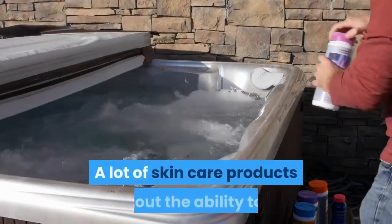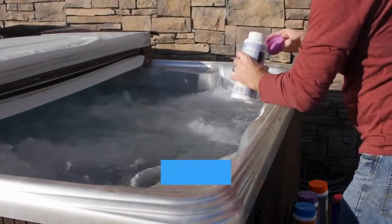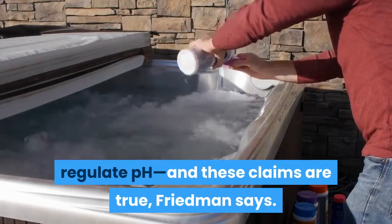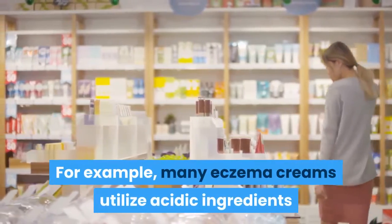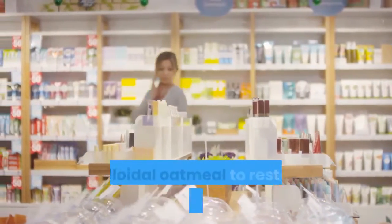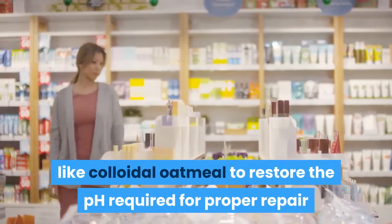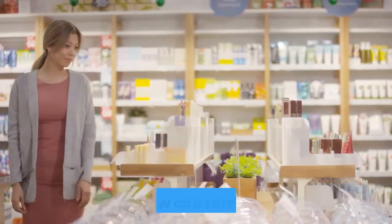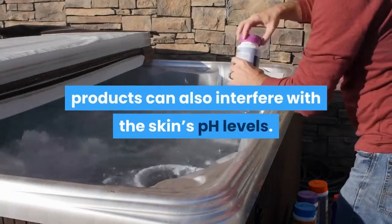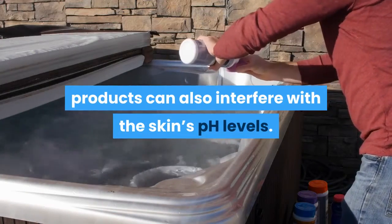A lot of skin care products tout the ability to regulate pH, and these claims are true, Friedman says. For example, many eczema creams utilize acidic ingredients like lactate and urea or buffering agents like colloidal oatmeal to restore the pH required for proper repair and new cell formation. But in some cases, products can also interfere with the skin's pH levels.